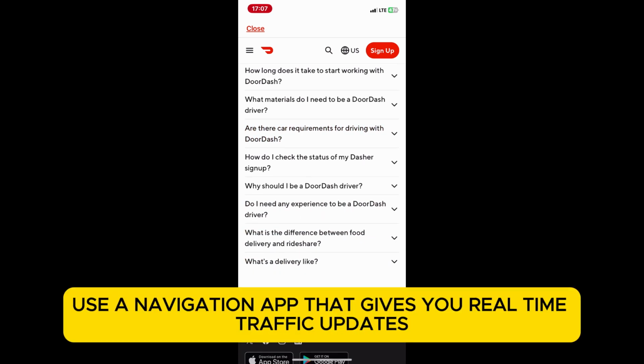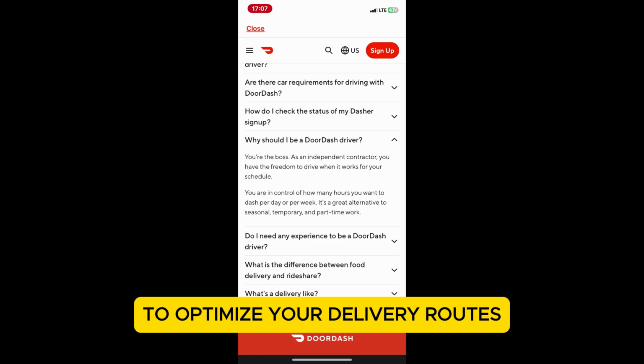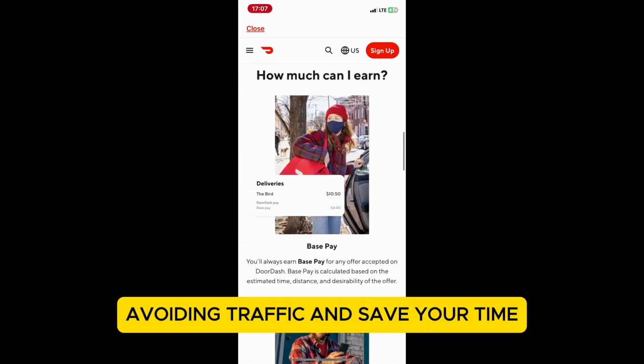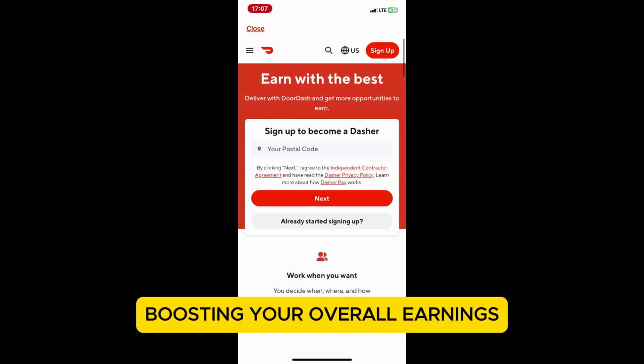Use a navigation app that gives you real-time traffic updates to optimize your delivery routes. Avoiding traffic can save you time and allow you to complete more deliveries in less time, boosting your overall earnings.